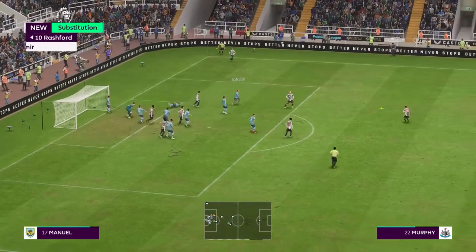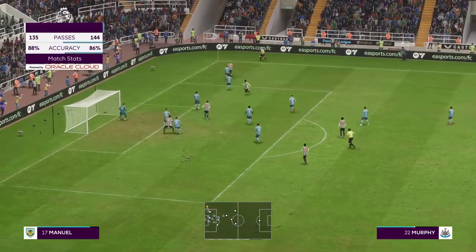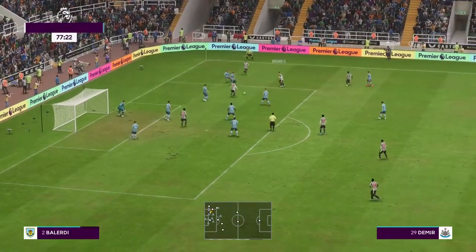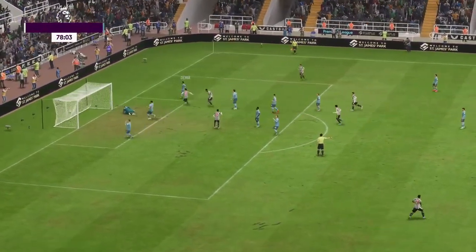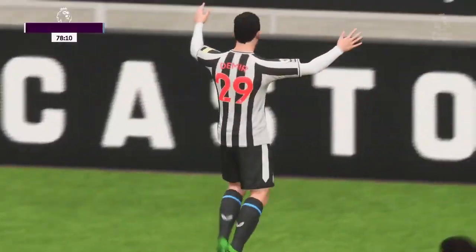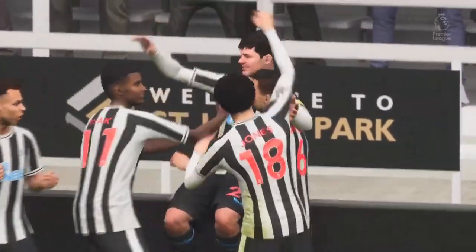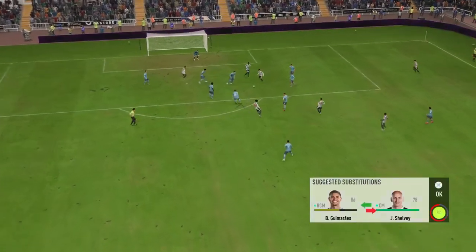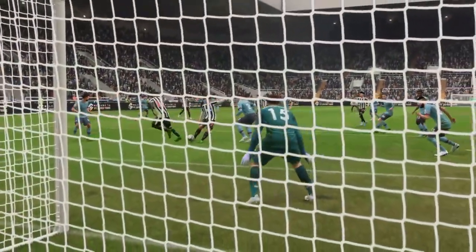Who's going to get on the end of it? The clearance wasn't decisive. Bruno Guimarães. Oh, there it is! It's one goal after another, and it speaks to the quality of that performance. Well, here it is again. It was a good finish, but the keeper has to do better at his near post. He was beaten far too easily on that occasion.